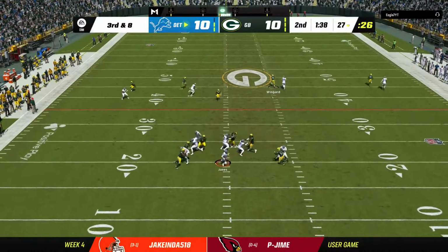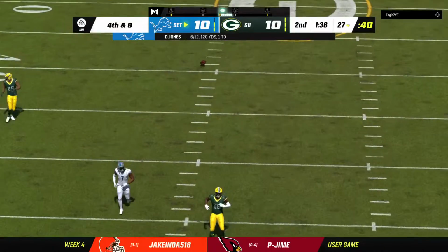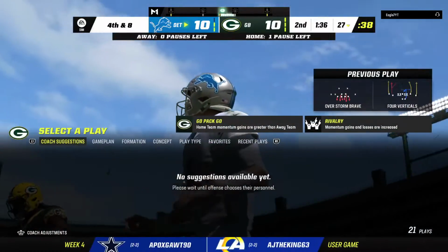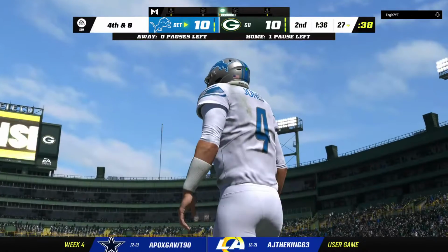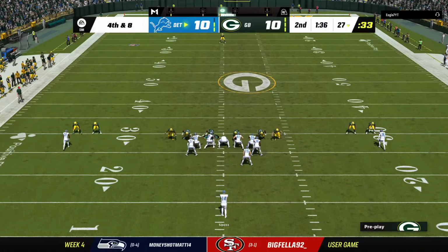Jones on 3rd down. And this is going to be incomplete. Really good coverage all over the field. It took away his intended read and almost dared him to try for his guy out of the backfield. No surprise on that one. It doesn't connect.